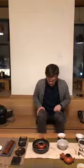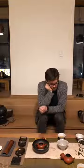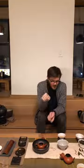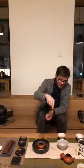What's the etiquette with tea leaves and the drinking cup? Is it something that is frowned upon? Good question. So when I'm pouring tea to you, unless I'm pouring it directly from the pot into the cup, which you find in some parts of China, and they just go, cup.